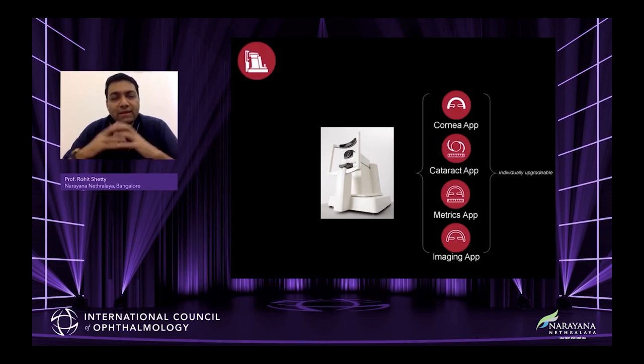So basically, at this point in time, you have your best of topographers, best of biometries, best of imaging technologies, and great tools and software for a glaucoma specialist, all loaded into one machine. The patient has to just sit for 2.5 to 3 minutes, or even less, depending on how well the patient is cooperating, and you have everything ready for you, and the patient just walks out of that place.